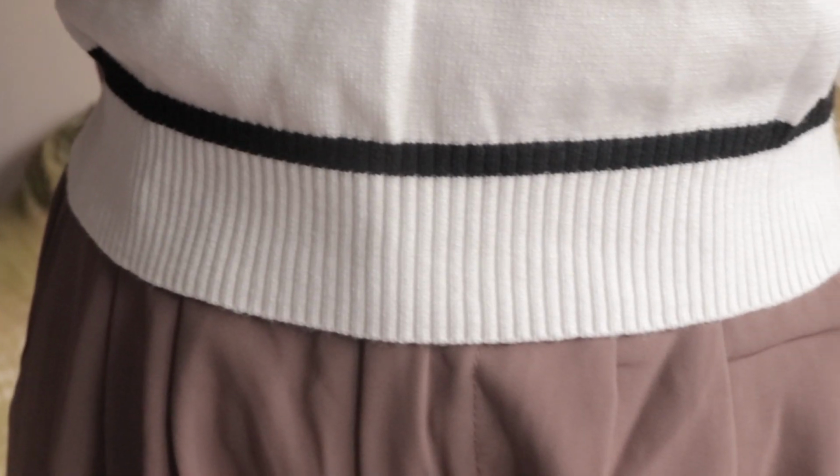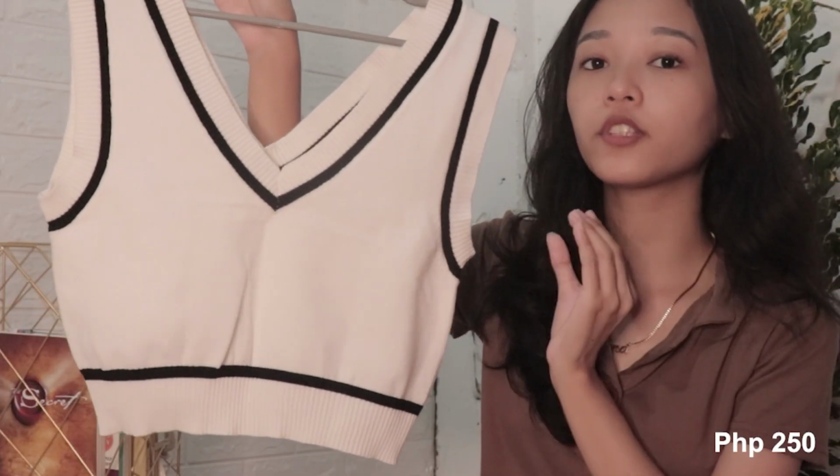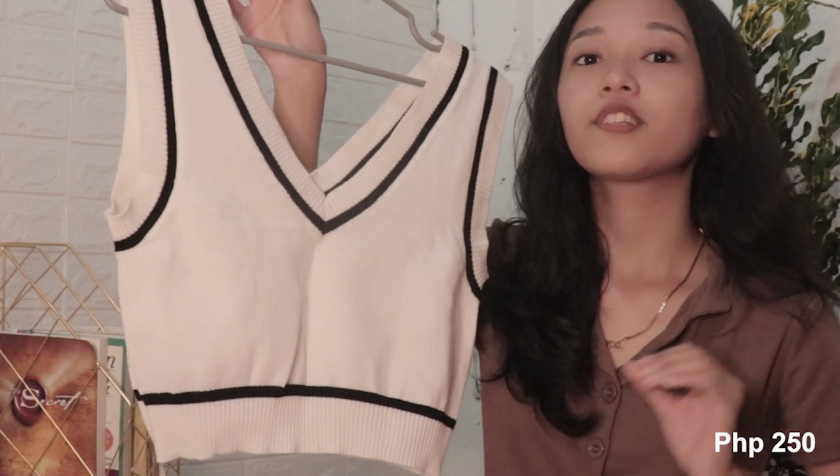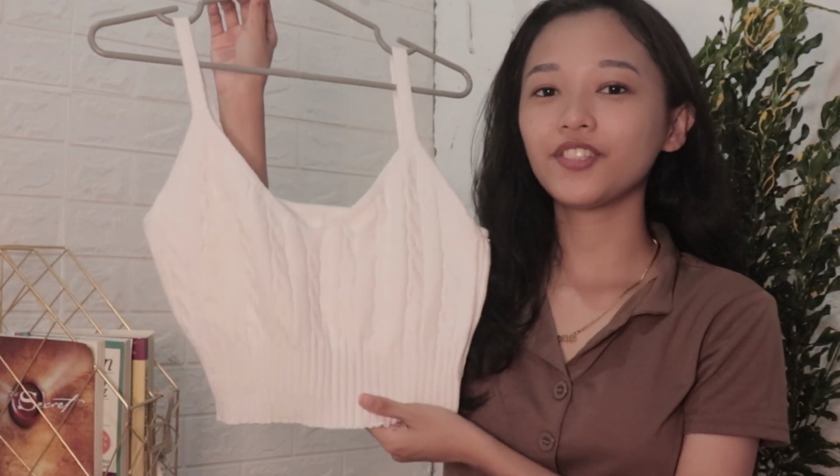As you can see, yung dito pala sa baba niya, para siyang band. It's very stretchable. Actually, itong buong top na to is very stretchable and I think pwede nyo itong isuot sa face-to-face classes. Meron ulit tayong another white top and ito siya, guys.